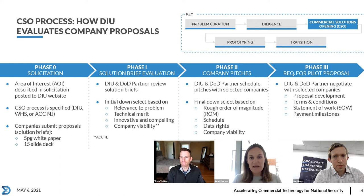In response to the AOIs, companies submit a solution or capability brief. These briefs can take a few different formats. You can either do a 5 written page format, or you can do up to 15 slides. By design, the response should be low lift. We are trying to attract unconventional companies into the innovation base. So it's supposed to be low lift, and it should include information that most commercial companies would have readily available.